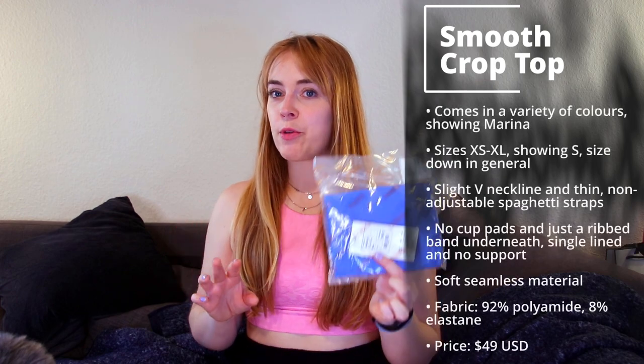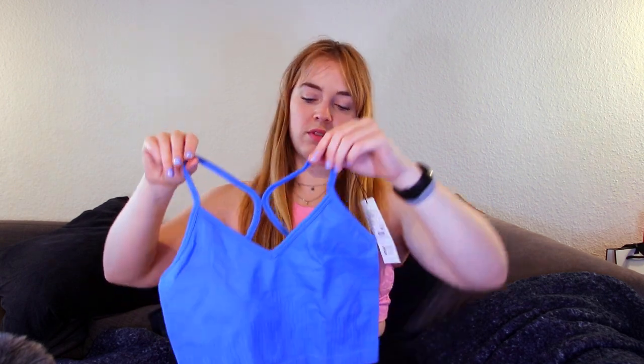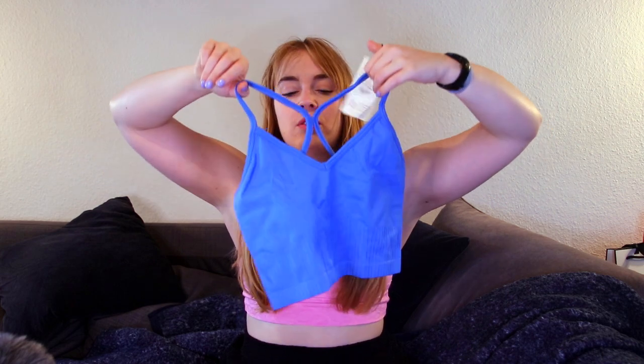All right, we have two sets left. Moving on to something blue here. This is the smooth crop top in the color Marina. So again, seems very seamless, but this was categorized as active right now again. And this seems just a simple seamless crop top.